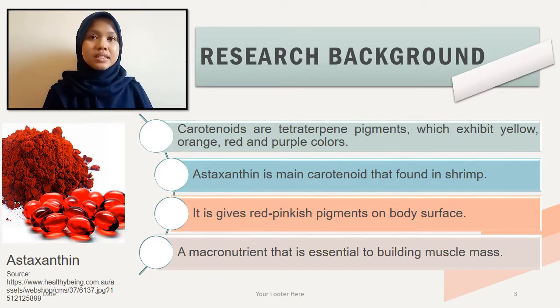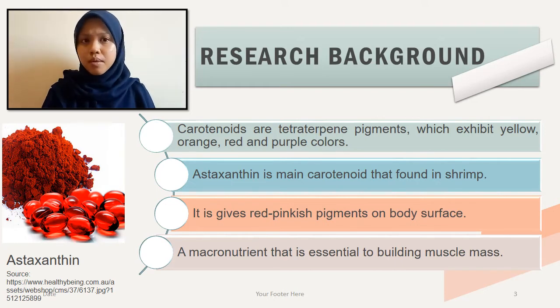In my research background, carotenoids are tetraterpene pigments which exhibit yellow, orange, red and purple colors. In acetic species or shrimp, the dominant carotenoid is astaxanthin, which gives a red-pinkish pigment on the body surface. Moreover, these carotenoid pigments are also a micronutrient that is essential for building muscle mass.